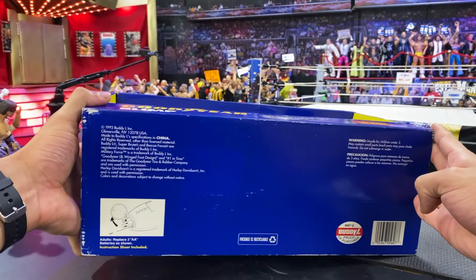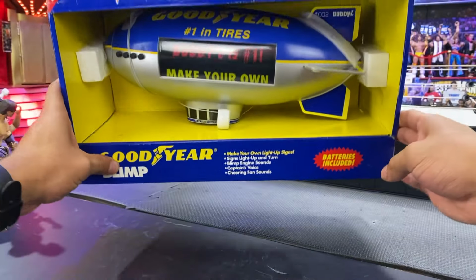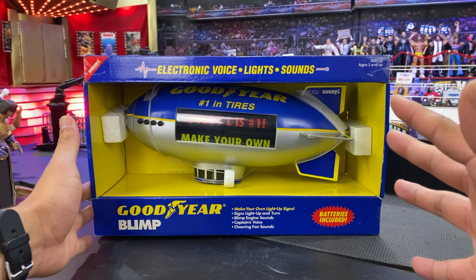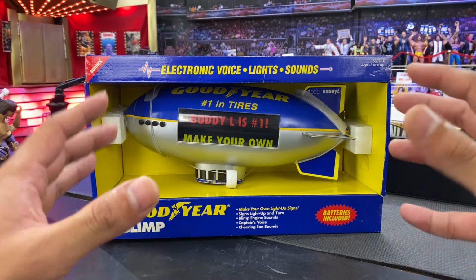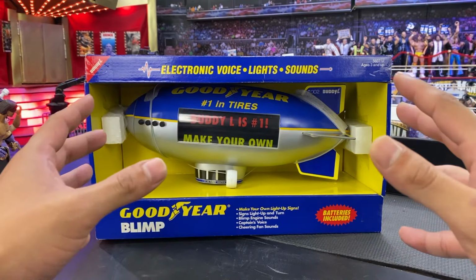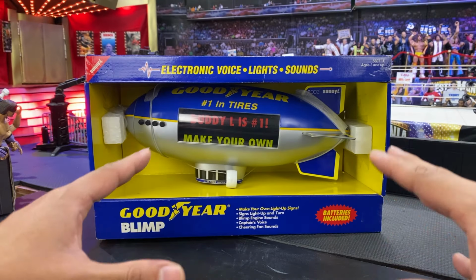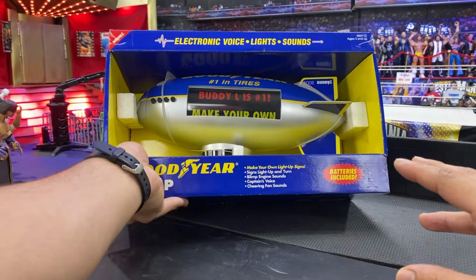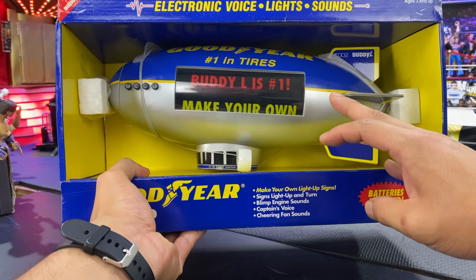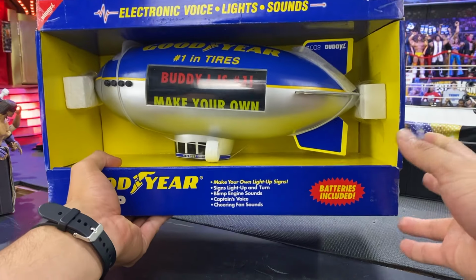Let me take a closer look here at the bottom. Oh, look at that. 1993 was when they released this blimp. So I think that makes it about 30 years old, man. And it's in great condition. I almost don't even want to take it out of the box, but we're going to do it for the channel. Now, this blimp is so interactive. It's also got batteries included. And I just hope, considering the age, the batteries aren't rusting and this actually still does work, because you can make your own custom moving sign with this. It's got some real life engine sounds, captain's voice, and cheering fans.